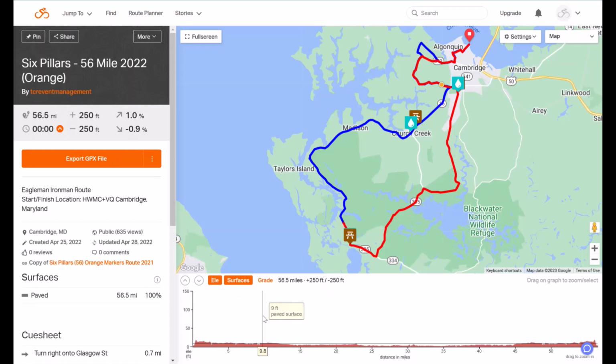over the course of this metric century, and it is a steady decline for those first 20, let's call it 23, 22 miles, and then after about 35 miles, it is a steady incline back into the finish. And you can see we are finishing with a whopping 10 feet of elevation gain. So you can see that it is not a hill-dependent course.